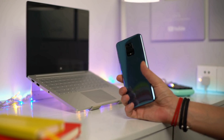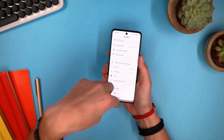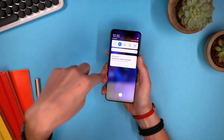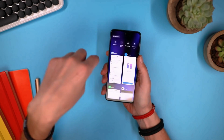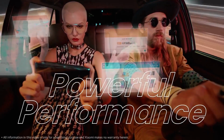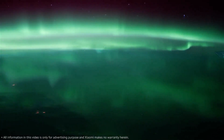This device comes with the Snapdragon 720G chipset. You can get the Redmi Note 9 Pro with 4GB of RAM and 64GB of storage, or with 6GB of RAM and 128GB of storage. The Redmi Note 9 Pro is more than powerful enough to handle anything from basic calls and messaging all the way up to heavy 3D gaming, and with no trouble whatsoever.